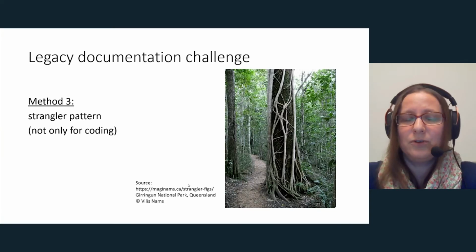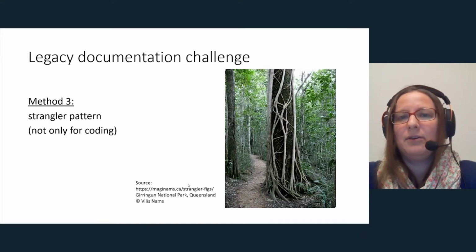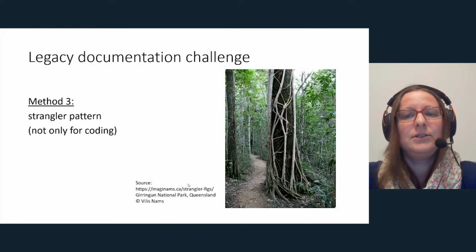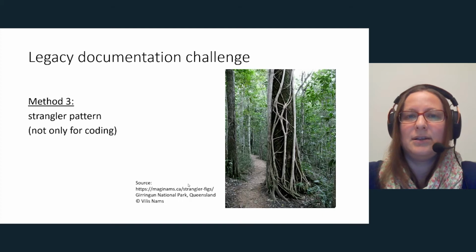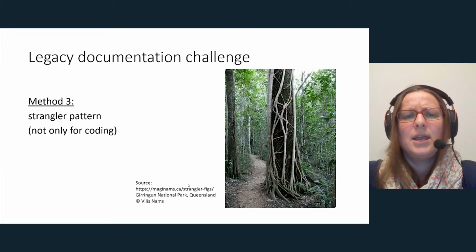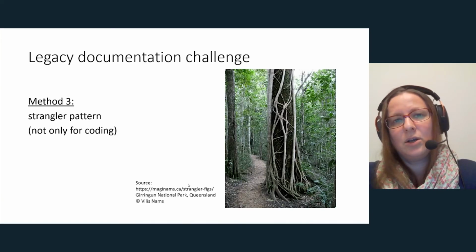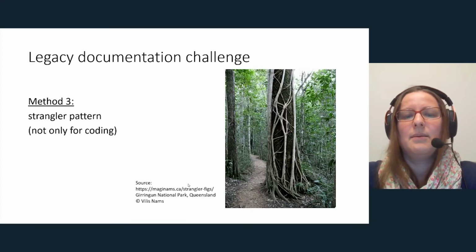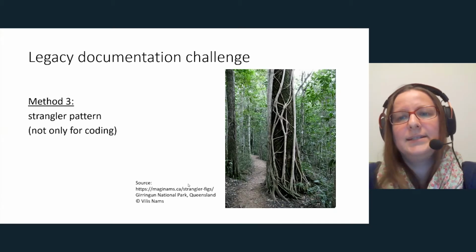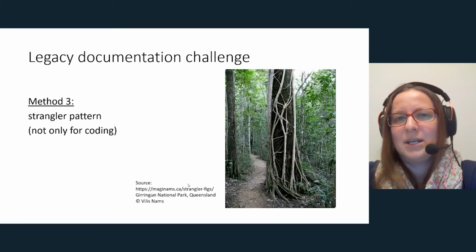A software developer, Martin Fowler, an Englishman in the USA, went to Australia for holidays once. And he visited forests on the Queensland coast, and he saw those magnificent strangler figs over there. And in 2004, he published a post on his blog, Strangler Fig Application. Now, he was thinking about rewriting code for the entire system, but actually, I believe it can be really feasible and sensible to do the Strangler Fig documentation.